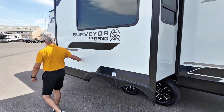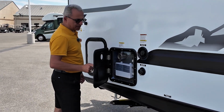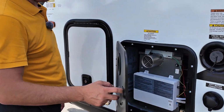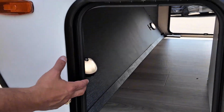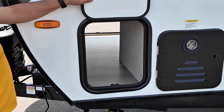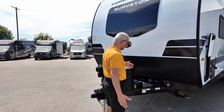And then coming over here, we have a tankless hot water heater, as you see. And then another pass-through storage, city water connection. Let's go inside because I can't wait. I'm really anxious to see the inside of this unit.